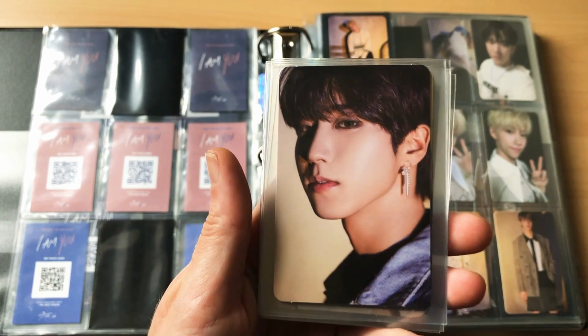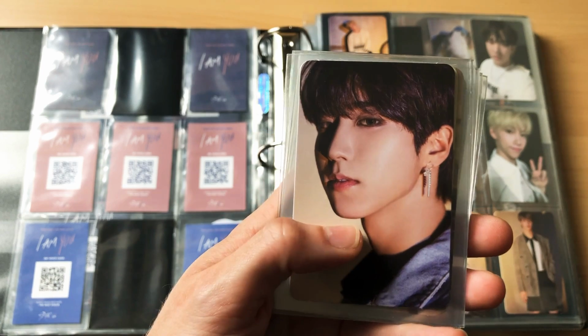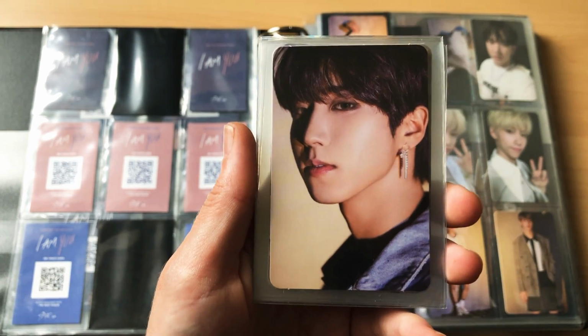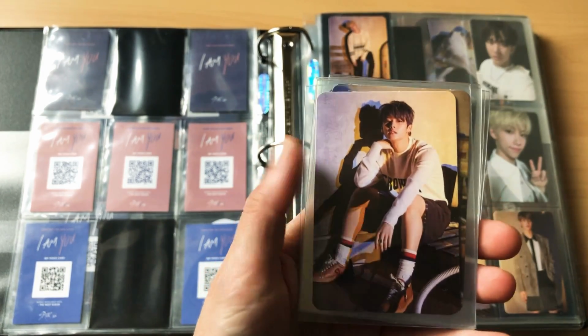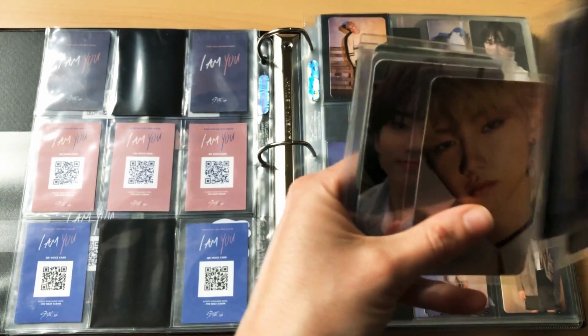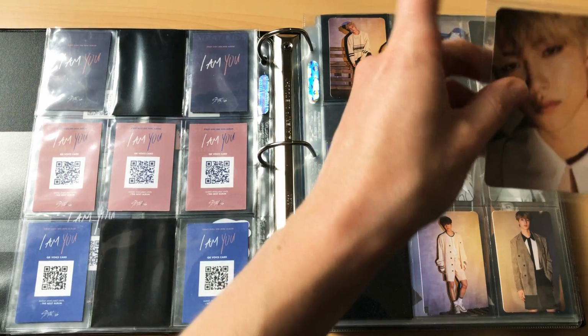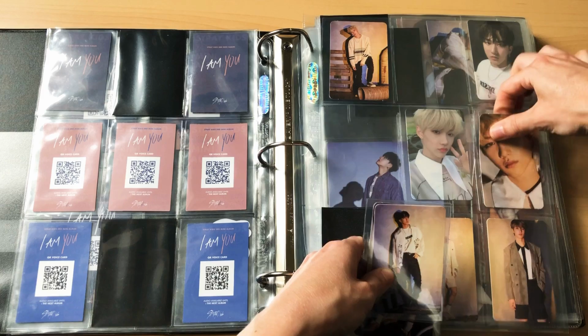I have Jisung. Jisung actually pulled this from one of my albums after I traded a friend for him. So I decided to send the one that she traded me back to her so that we could both have him. Minnow, Chanbin, Felix. Oh, and then onto the other page. So I'll put these away first. And then I did already have the 3 that are already in here now.